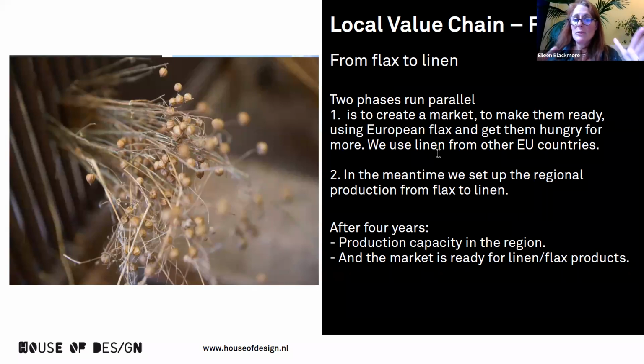So first we're creating bread bags and also bags to go shopping without using any packages. And in the meantime, we're setting up the production from flax to linen. So we look at what steps you need from flax until linen. Because first you have to put it on the field to rot, and then you have to extract the straw from the long fiber. So there are really quite some steps before it is there.